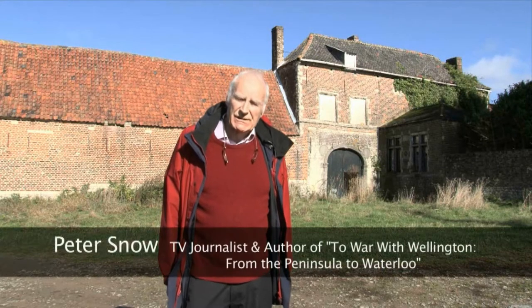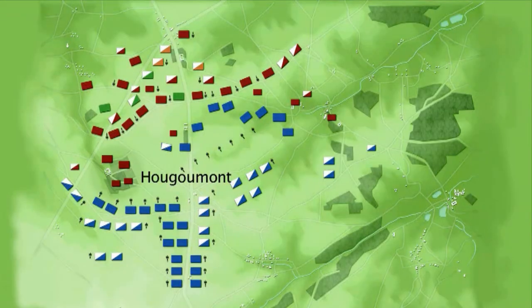Of all the stirring places I've ever visited on any battlefield, I think this old farm building at Waterloo is the one that moved me most. It was here 200 years ago at Hougoumont that 5,500 British, German and French troops were killed or wounded in one of the epic struggles of history. This farm was the pivotal point of the Duke of Wellington's defensive line at Waterloo.